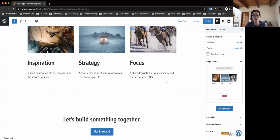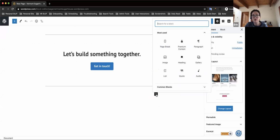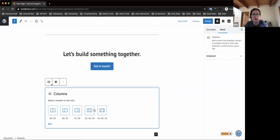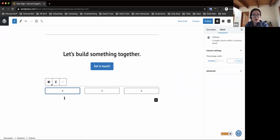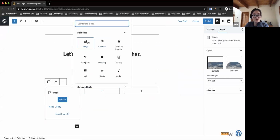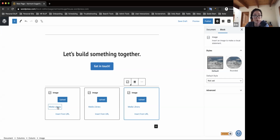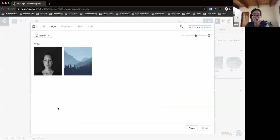And so we've got this layout to start off with, but let's say I wanted to add more here. You can click on this arrow to add a block, and I'm going to do a columns block. And have it be 3 columns. And then within that column block, you can add images, text, or any other block type within those blocks. And there are several ways to add images. You can upload them from your computer or select them from your media library. I'm going to choose to do that in this case.